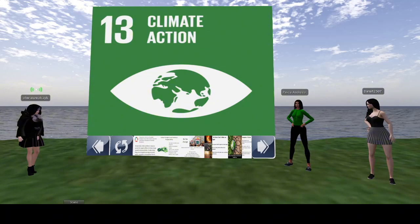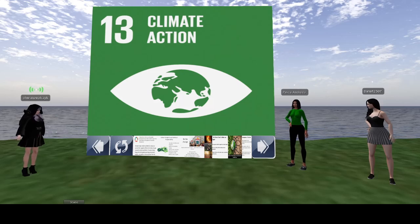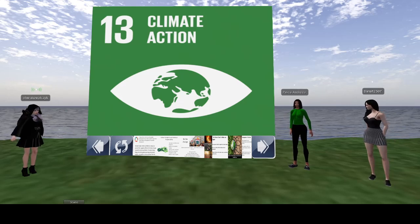Okay, so before we start, for anyone with hearing difficulties, there is a note card beside the benches that you can grab to follow the whole speech we're going to give.